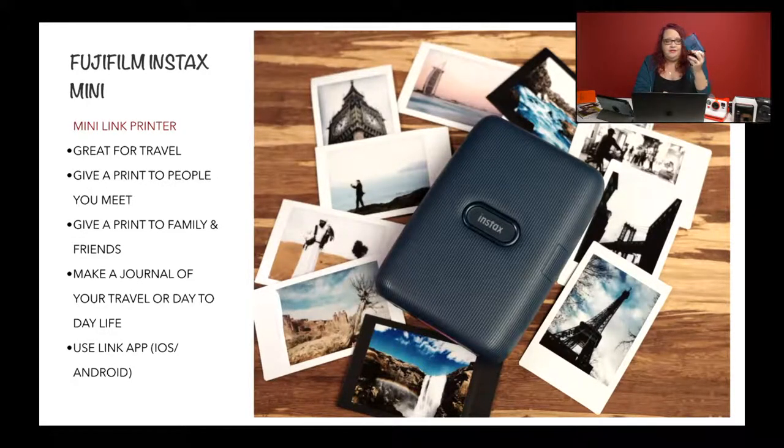This little Link is now the smallest printer that they make, and it's pretty much almost always in my bag if I'm traveling. Devin has the old SP2. He just pulled it out of his bag. So if you are traveling, if you create a portrait of someone that you meet along the way, giving them that print is a really awesome thank you, because you might not see that person again.